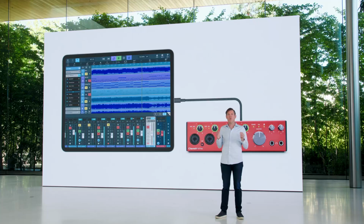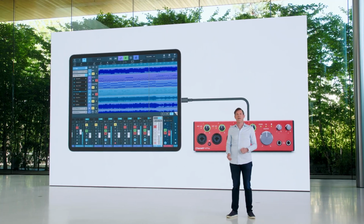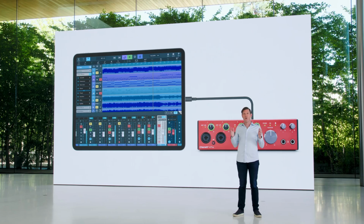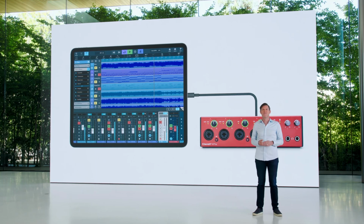And to enable even more powerful applications of iPad with connected hardware, Driver Kit comes to iPad, helping to unlock the incredible power of the M1 chip. It's the same API that's available on Mac today, enabling you to easily deliver support for your USB, audio, and PCI devices to an even larger audience.